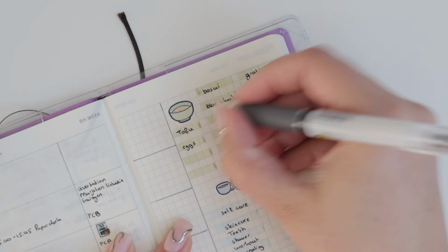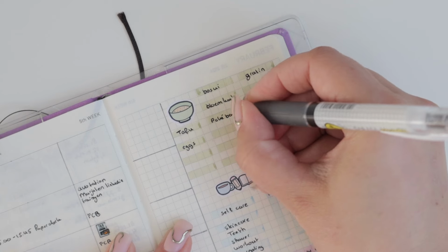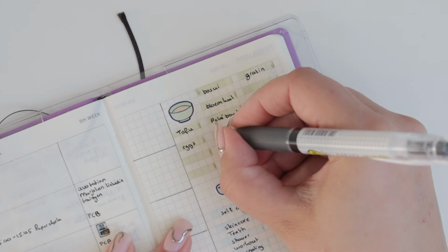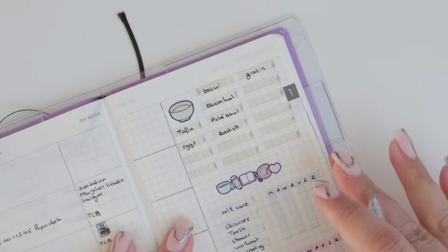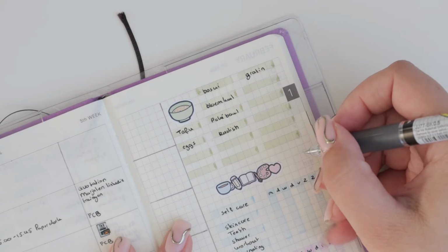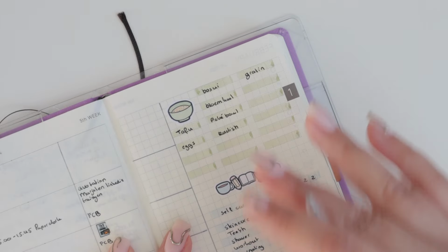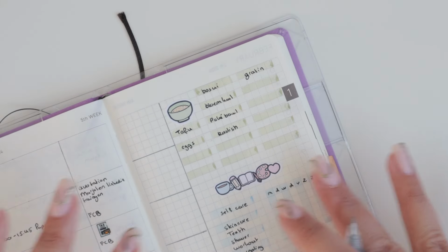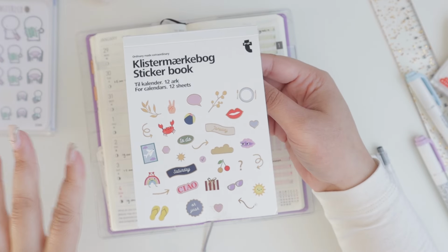I've got poke bowl stuff. I've got pickled radish. The yellow one. Oh, that's so amazing. So yeah, and then I have to figure out what else is in my fridge and make sure that I cross it out once I've used it so that I know I actually ate what I bought. There's only one thing left to do, and that's decorating a little bit.